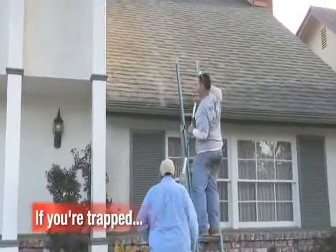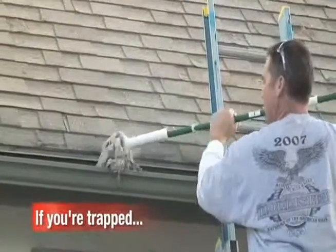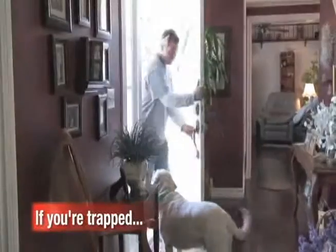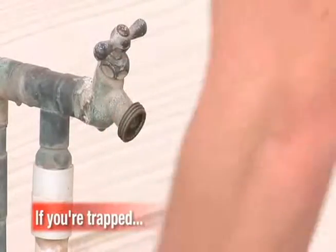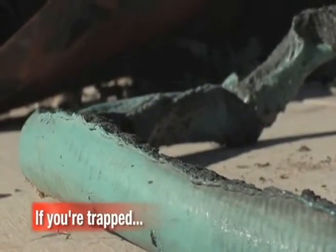If you are able, patrol your property for small fires and put them out. If the fires are any larger than something you can put out with a bucket of water, leave it to the firefighters. Eventually, conditions will become so bad you'll need to get inside your house. Unhook your garden hoses and bring them inside with you.